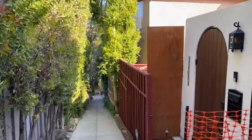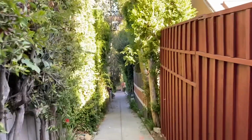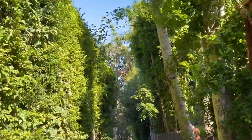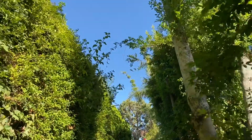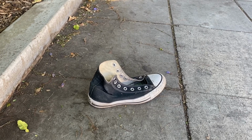Basically big old houses, cool houses built like in the 20s, to the right and left of me. Helicopters overhead. Could that be Razzle's shoe?